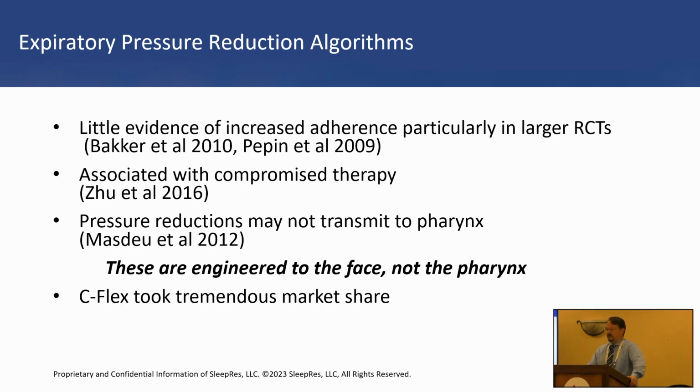And one problem with this is when you look at these, in development, they were engineered primarily for effects at the face, not to the pharynx. So that wasn't really tested. So over our history, we've not really been looking at the entire system. As providers, we tend to look at everything from the face down to the lungs. As the engineers of devices and technology, we tend to think of things being static, and whatever transmits in terms of a pressure here is relevant, and from the device to the face is what is relevant. But we really need to be looking at the whole system, including from the device all the way to the lungs.